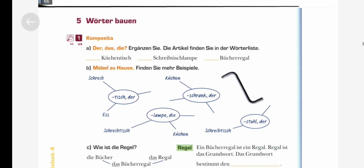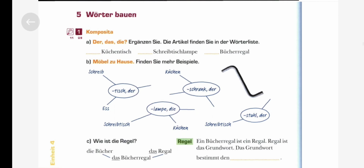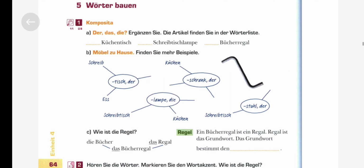Next is Wörter bauen. Here the words compose. Der, das, die. Ergänzen Sie. Die Artikel finden Sie in der Wortliste. So here you have to write the articles of the nouns that are given in front of you.